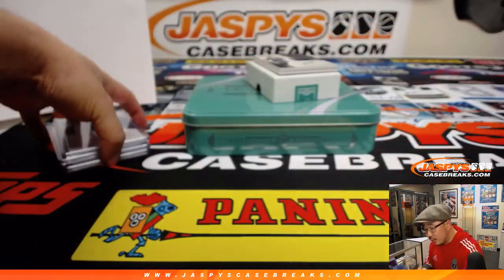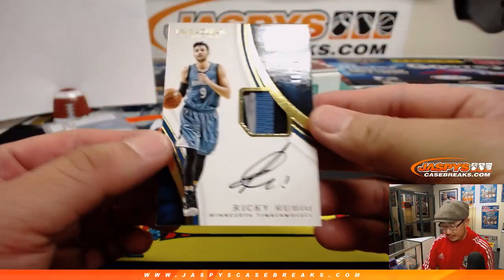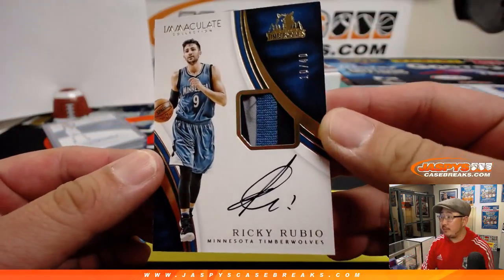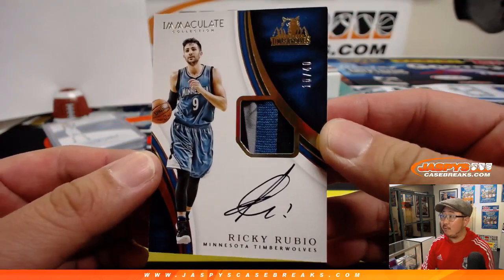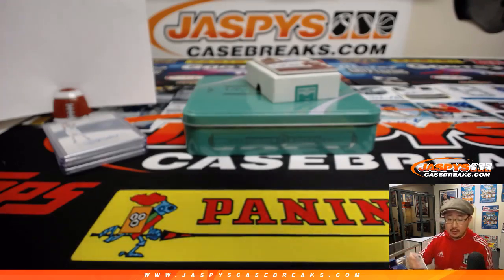We have a 3-color patch and autograph, Vet Auto. Nice. Ricky Rubio, Timberwolves edition, 10 out of 40. Goes to the number 0. And that'll be for Ryan with 0.